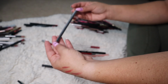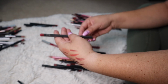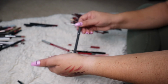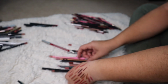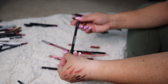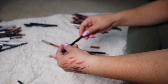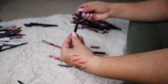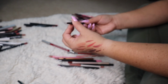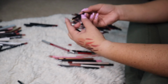This one is Bite. Haven't even opened it. I think I'm gonna just donate this. It's a Bite one, but I haven't opened it. Here's another Kylie. Getting rid of that. Backseat Love from Morphe, keeping. This one is in Real Her. I love these twists. Ooh, that's actually pretty. And I haven't kept really much of these, so.